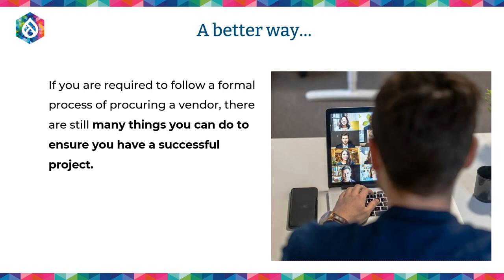If you are required to follow a process of procuring a vendor, a lot of people are, and there's a lot of value in that. There are still a lot of things you can do to make sure that you have a successful project.